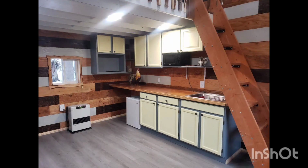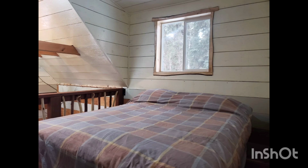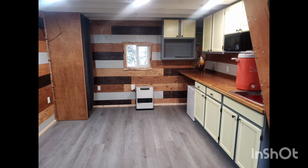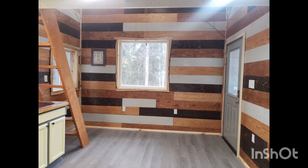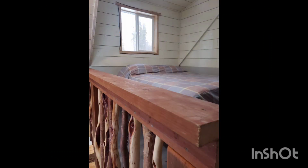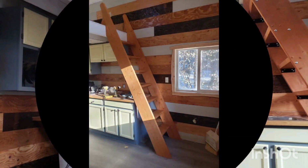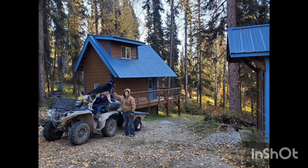Here's a really nice little electrical panel metering box that worked out good. And then my wife loves doing banisters with diamond willows, and so she had a blast doing all the inside flooring and decorating. She just went mega happy on that. Nice little closet, and you'll see here eventually in the last video the finished product. But yeah, overall very enjoyable to get done.